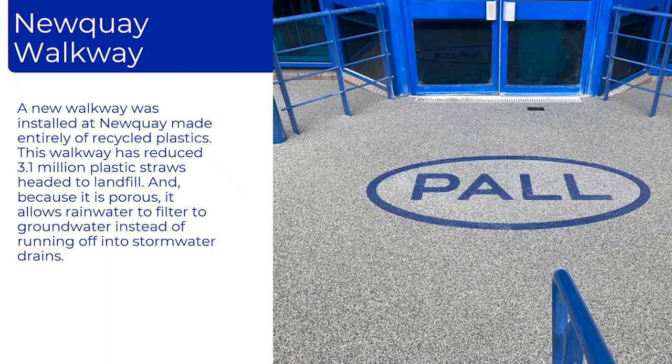We're also looking at how we can use different materials for different purposes. One of the things that I found really interesting was there's a new walkway installed on our Newquay site, which is made entirely out of recycled plastics. So the plastic straws that should have been heading to landfills were recycled, and they were able to be produced into pellets, which is now our walkway at our Newquay site. And because of the makeup of the straws, it allows the water to filter through. For me, I thought this was a brilliant use of showing how we can use plastics, which are not biodegradable, in a sustainable way.